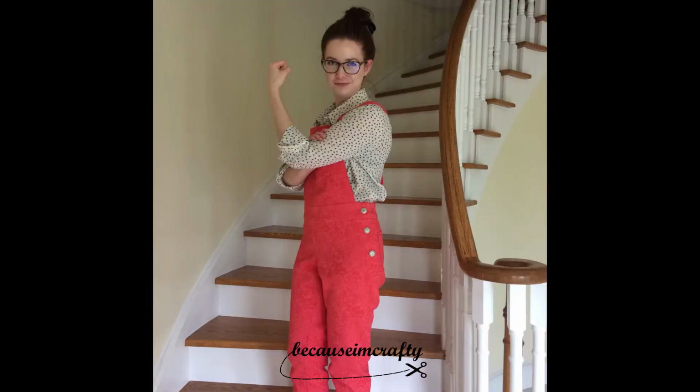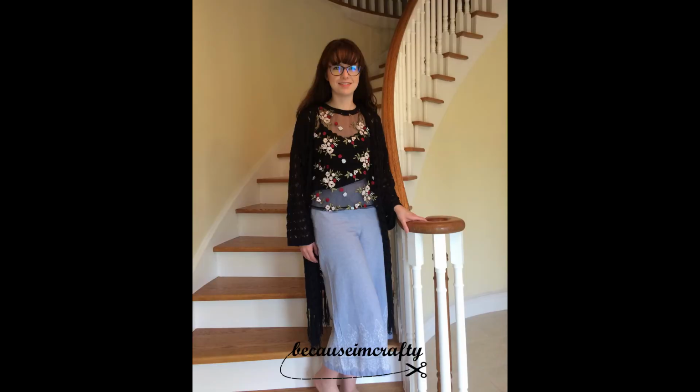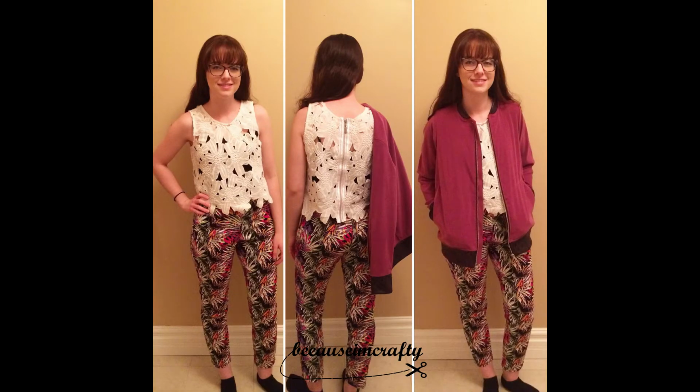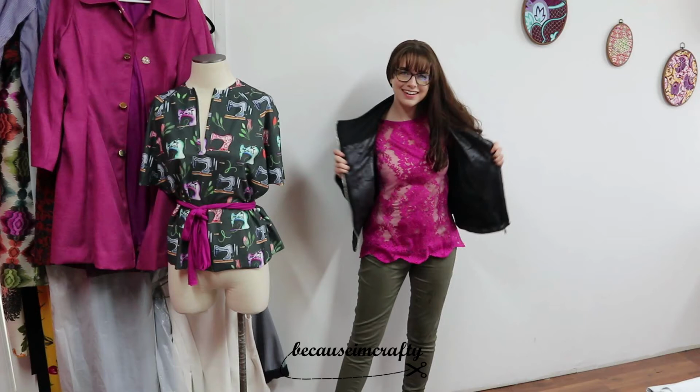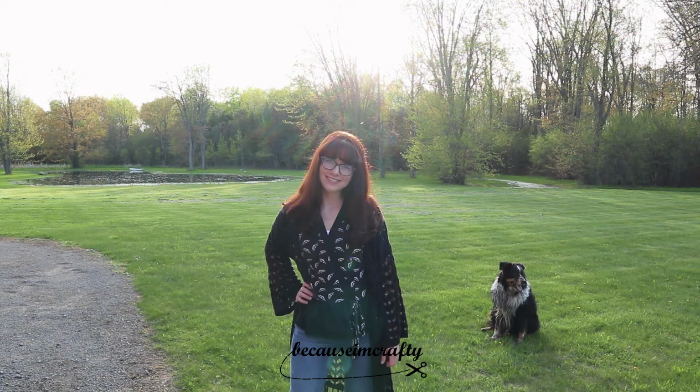I made a lot of floral and bright colored items and need to supplement those with more basics and neutral colors to pair them with. Number 2, I clearly like to mix fancy with casual. I find creative ways to wear my fancy pieces instead of just saving them for special occasions.